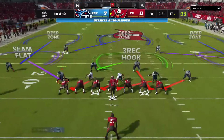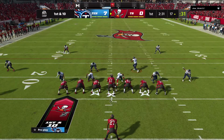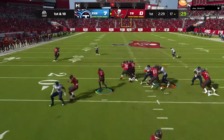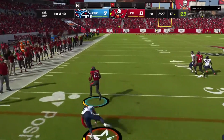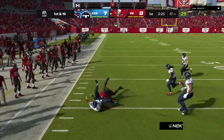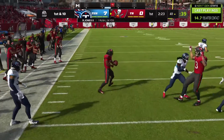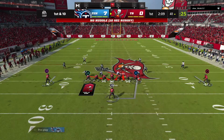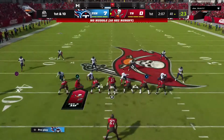Brady and the Bucs now with a 1st and 10 at their own 17-yard line. Here's Ronald Jones, first carry for the USC man. And they're going to get this beyond the 40 before he's taken down. Good yardage as he rumbles for 24 and a 1st.